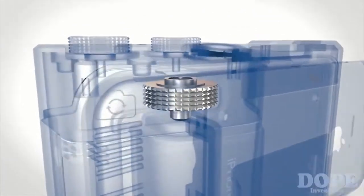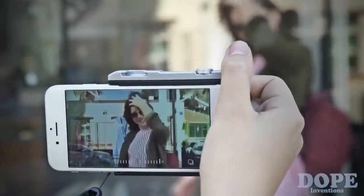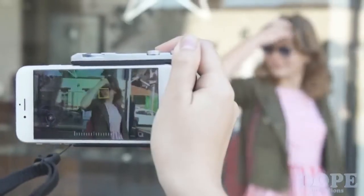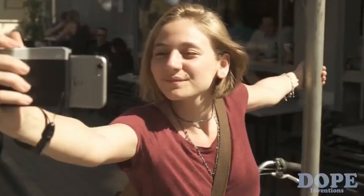At the front of the grip is the zoom ring. Turn it to zoom into the subject or out. Pressing this ring will let you toggle between the front and back camera for the coolest selfies ever. And what's most cool about Pictar is that it lets you take pictures with one hand, leaving your other hand for other important things.